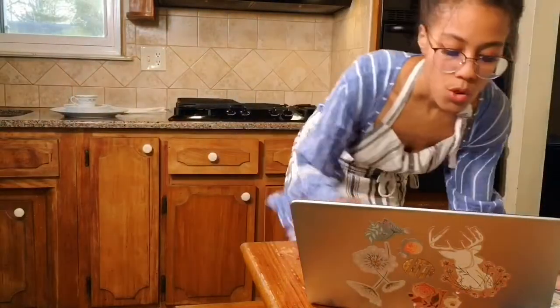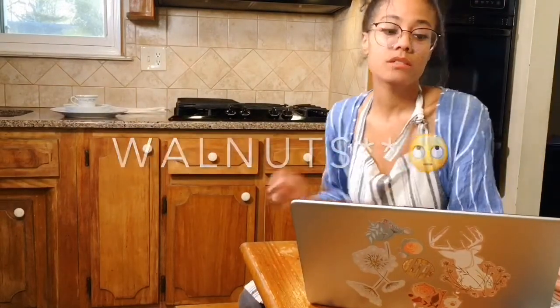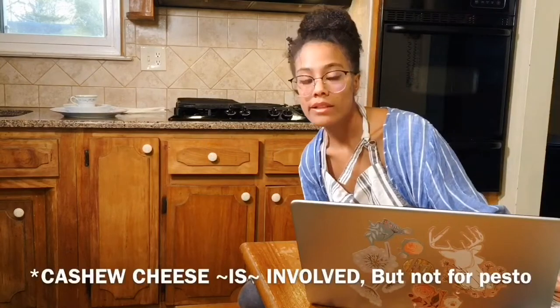These ingredients. Ooh, I totally forgot that a pesto is involved in this too. Vegan pesto made with cashew cheese. I made a vegan mac and cheese a while ago using cashew cheese. It's so good. Really excited to have at it again. Ooh, kale, basil, walnut. Oh, listen, this pesto is about to be lit.